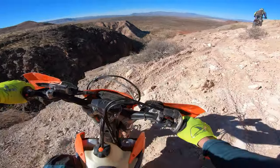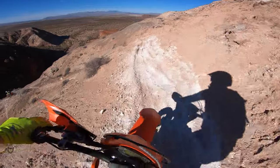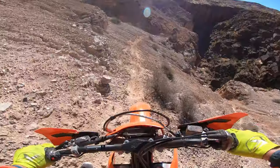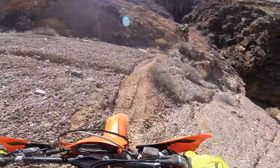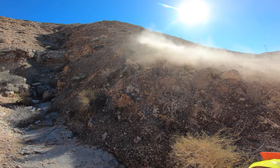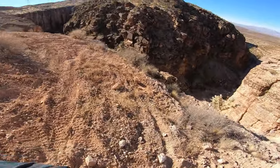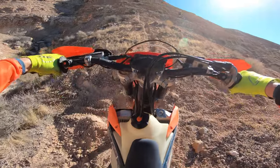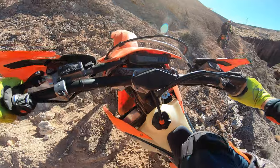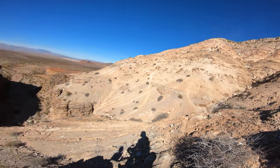That is a proper sketch downhill. Holy moly. I knew they were gonna be awesome riders, but I didn't expect this level of consequence on this ride. Gnar. That's a proper downhill right there.